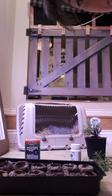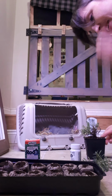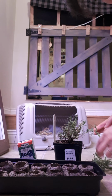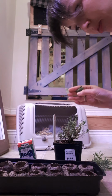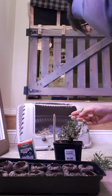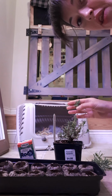Okay, so attempting this lavender. I'll press pause and then get set up. Hi. Okay, so I've basically gone through this entire plant, which I bought specifically for propagation, so I'm not too concerned if I ruin it in some way by doing this. This is all experimentation anyway.